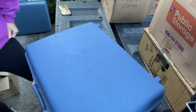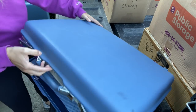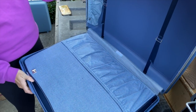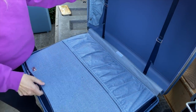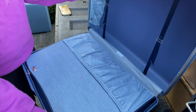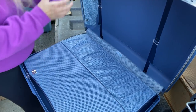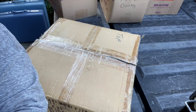All right, go ahead. Okay, I get to open the suitcase. All right, let's check it out. Oh, a Samsonite Montebello. Empty. But it's in great shape. It literally looks new, on the inside and the outside. And there's two. There's a matching one. It's larger. Oh, that's kind of scratched up, though.